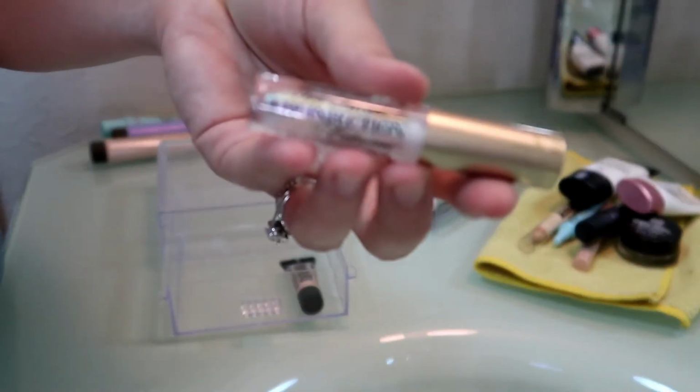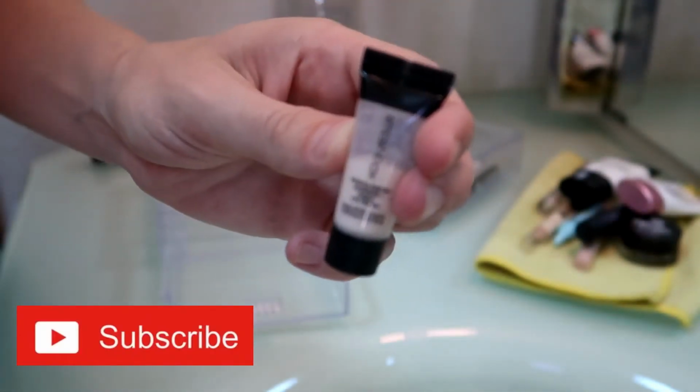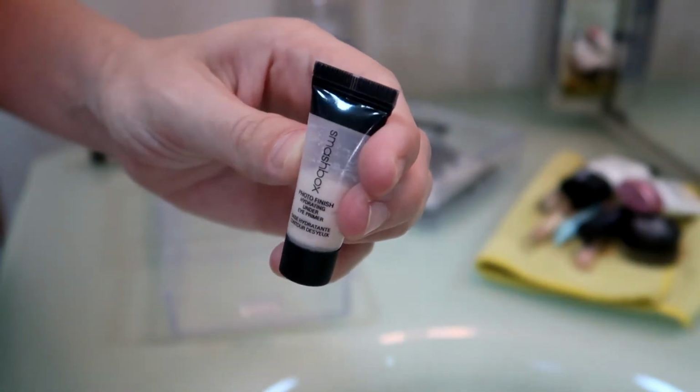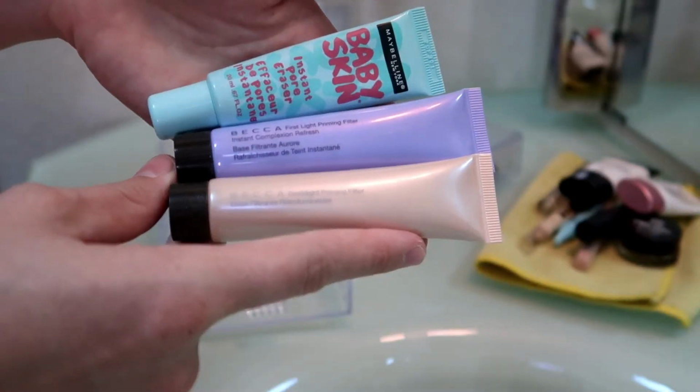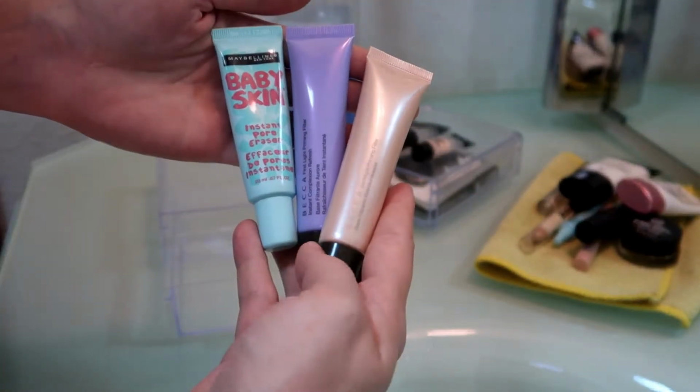This is a not primer. I don't know why I have that. I have it in there. This is Too Faced lip injection. Tingly stuff. I don't know. I never use it. And Smashbox, same stuff as the e.l.f., but just a higher brand. Here's some more primers that I am using and testing out still.